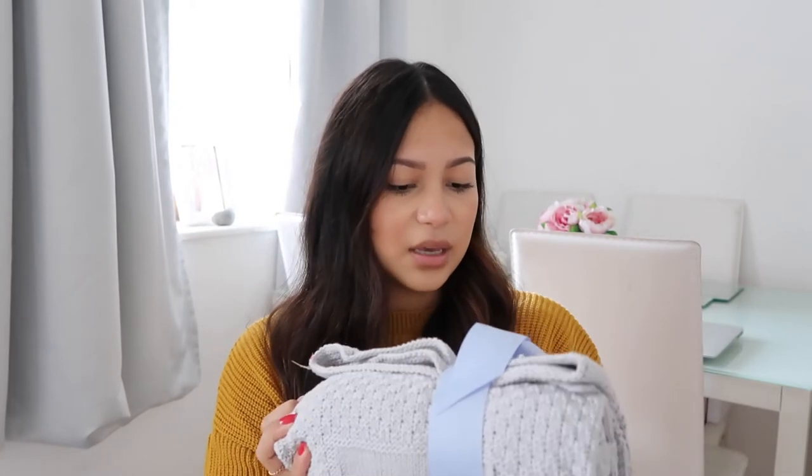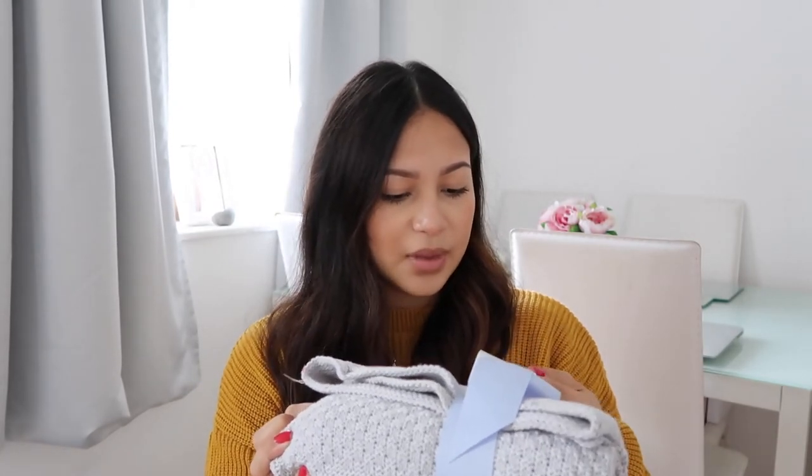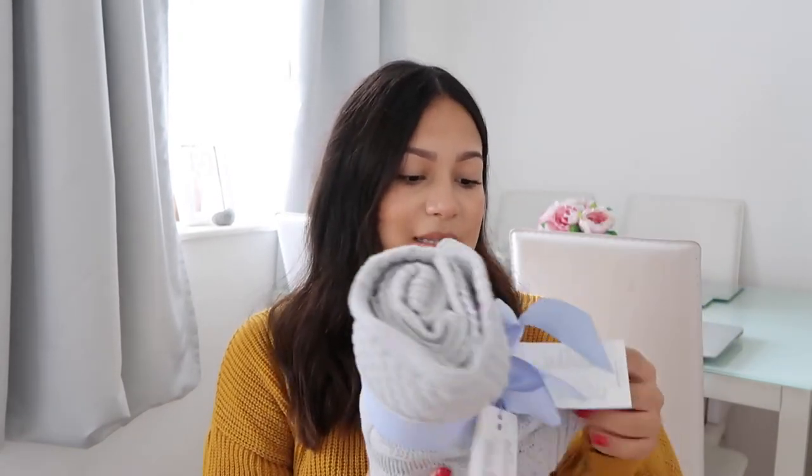Since we're onto blankets, I might as well just show you guys this one. This is a gray blanket. My mom actually got me that. It's from Mothercare. It's from the Peter Rabbit collection. It's really cute. This is like a cellular blanket. I think that's what they're called. It's a lot thinner than that one, but it's just really sweet. Yeah, you can see that it's a lot thinner, but it's just a really sweet little blanket and I love the color of this.